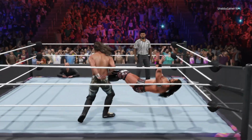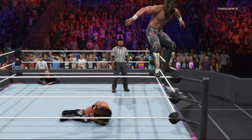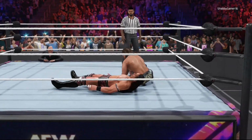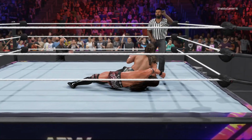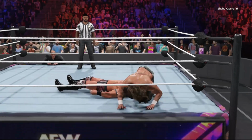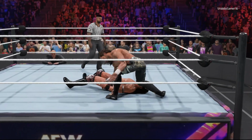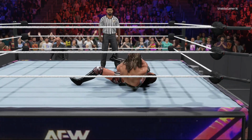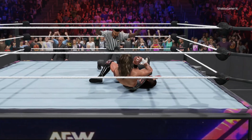He's willing Omega back up to his feet before looking for that shotgun dropkick, but Omega saw it coming, moved out the way, looking for the BME. Christopher Daniels, great friend of Kenny Omega, but it's only a 1 count from that moonsault. Pretty early in the match to go for the kill, to be honest. As Omega now locking in with the armbar, wrenching back at that as well.